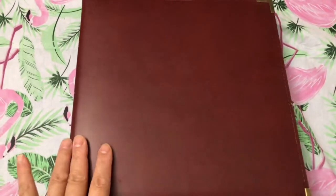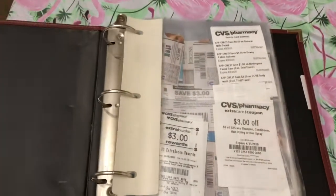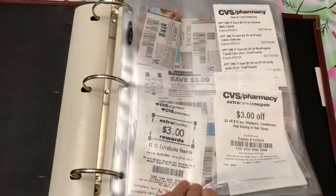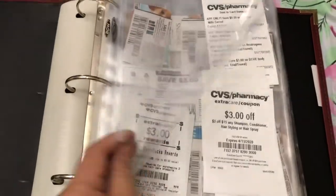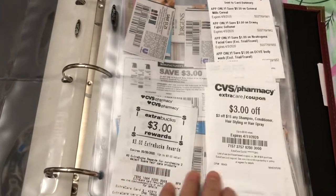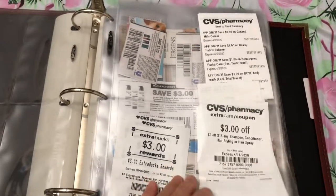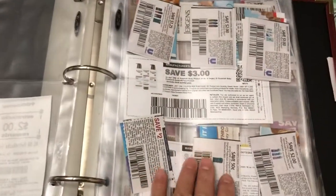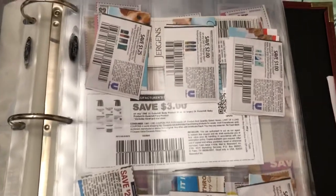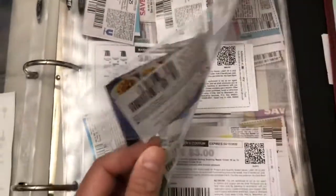So this is my coupon binder. I found this in our basement in one of the bins. And in the page, this is my Extra Bucks reward. I got $29 Extra Bucks reward in CVS last time. And in the first page, I have my coupons for deodorant for men and women.